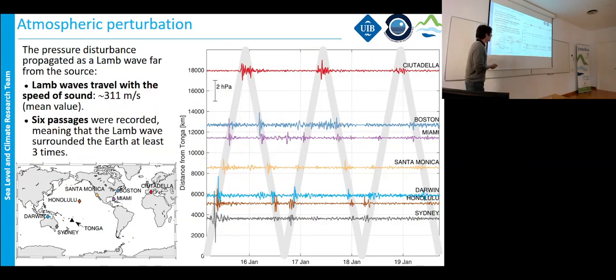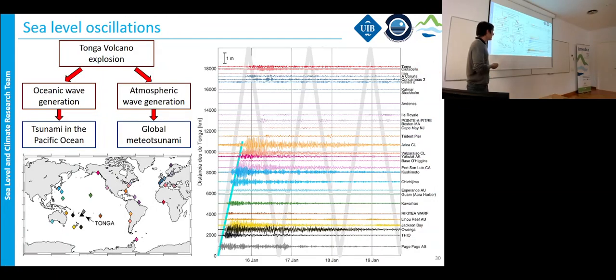And well, here you have more observations of how the atmospheric waves traveled from Tonga to our home, and then came back, and it did three rounds around the Earth. And finally, this is an atmospheric perturbation very similar to the ones we're studying for meteotsunamis. So we expect that it has some consequences in the observed sea level.